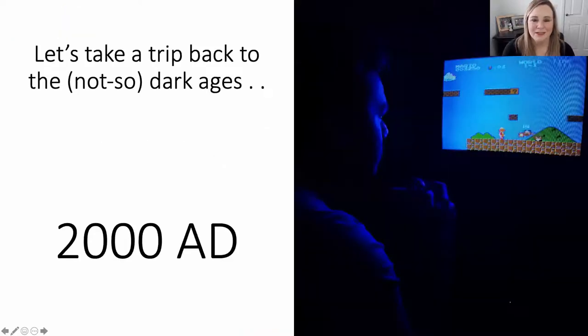Right, so we're going to take a look at the history of containers. We are going to do some time traveling this morning. I don't have my DeLorean, but we're just going to travel back in time anyway. We're going to take a trip back to the not so dark ages, to the year 2000. Not that long ago, feels like yesterday. I've got the picture of Super Mario Brothers, which I realize predates 2000, but I thought it was still kind of fitting because the younger generations will feel like those were probably at the same time.